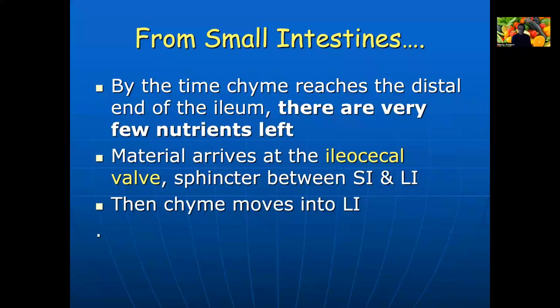So that material, that chyme, will get to the ileocecal valve, which is that little sphincter between the small intestine and the large intestine, and then it'll move into the large intestine.